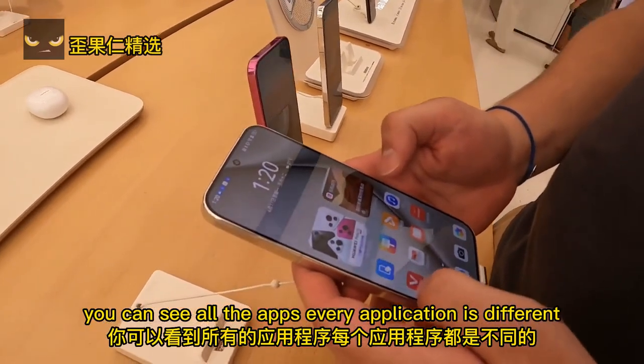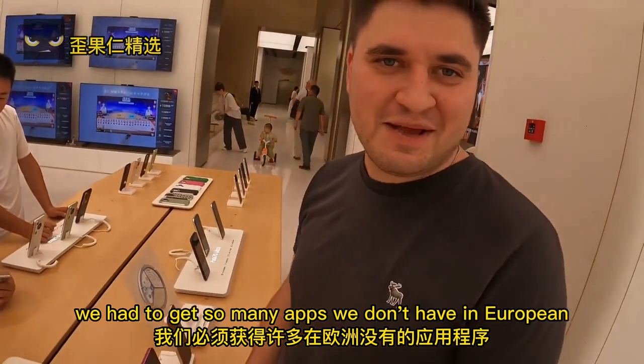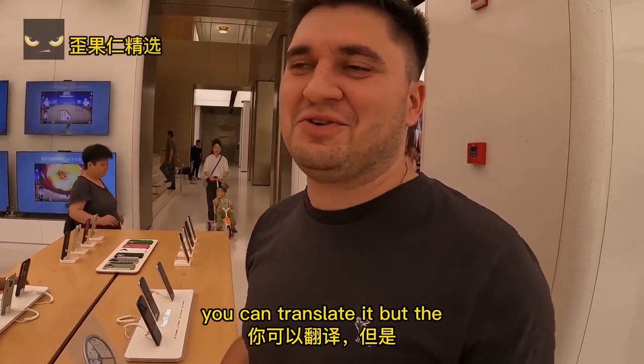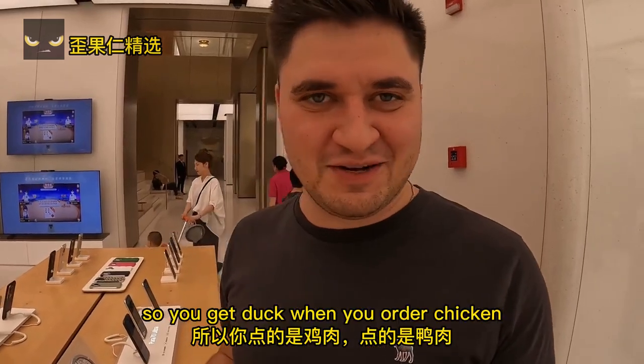You can see all the apps. Every application is different. Yeah, we had to get so many apps we don't have in Europe now. And the thing is, they're all in Chinese. You can translate it, but the translation is sometimes not so accurate. Yeah. So you get duck when you order chicken.